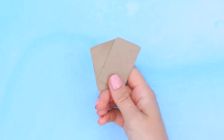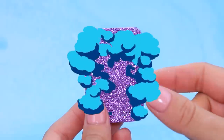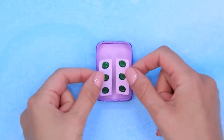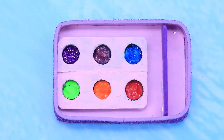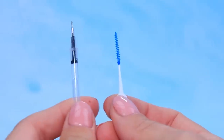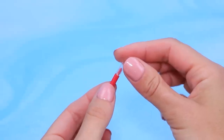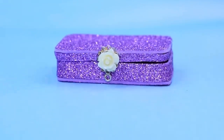We need more cardboard. Cut foam paper strips and wrap the pieces. Snap, snap, paint the boxes and a blister pack pink. It's a real makeup palette, separated into compartments. There are so many shades. A mirror is sparkling on the second half. A little brush turns into mascara. And then we have a handmade bright lipstick. A makeup kit is a perfect gift for a teenager.